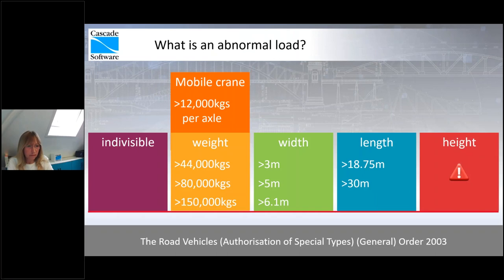And here's the killer. Although height is defined and mentioned in the STGO legislation, there is no statutory limit for notifying a high load within our legislation. Now, if you're completing an abnormal load notification, you have to put the height down, and it is checked by police authorities and structure owning authorities as a duty of care, but there's nothing that says if your height is over 4.5 metres, you have to submit an abnormal load notification, which is strange based on the fact that all we see with abnormal loads, and Leslie focused on this, is bridge strikes based on the height of the vehicle.